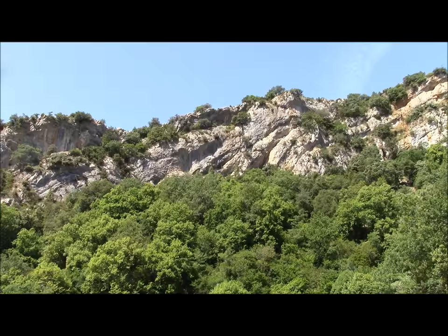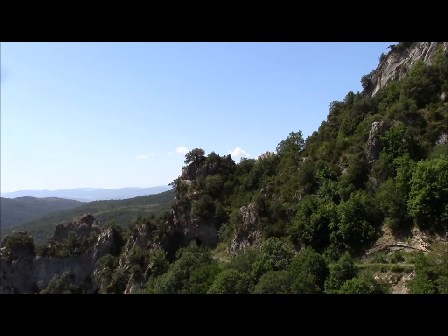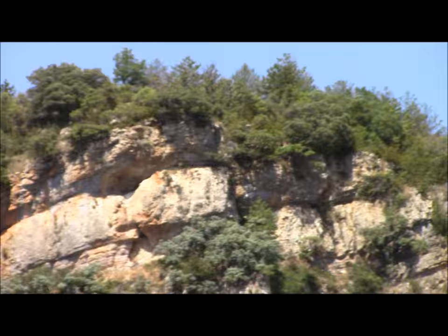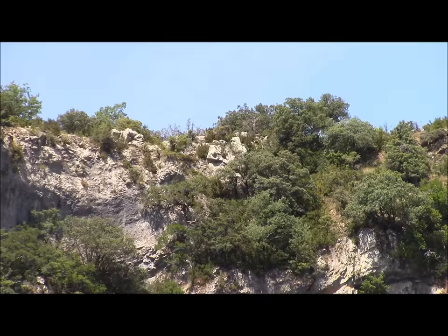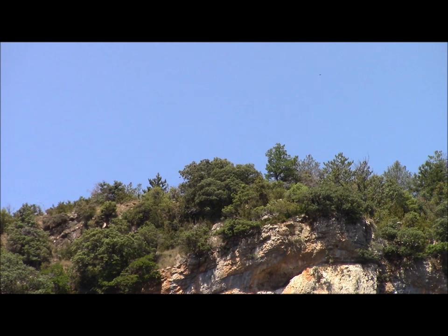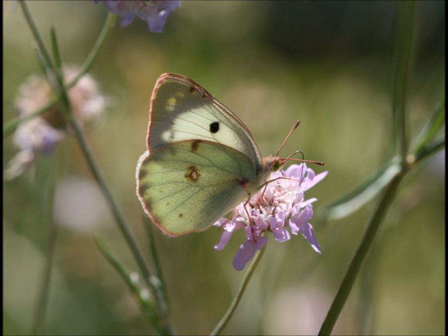Later in the day, we visited the spectacular Fago Gorge, where griffon vultures were a common sight as they soared around the high limestone outcrops. A few clouded yellows were on the wing, and on one occasion we saw a butterfly which we took to be the pale Helice form, but on close inspection I now believe it might be a female Berger's clouded yellow.